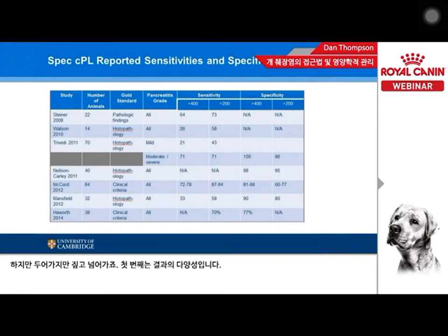The first is the variability in results. Sensitivities for the 400 microgram per litre limit, so the diagnostic limit, go from all the way up high at 78% down to 21%, and the specificities go from 81 all the way up to a rather unreasonable 100.